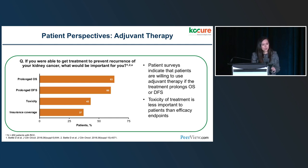What do patients care about when they're thinking through adjuvant therapy? This is a really unique take and survey-level data collected from KC Cure and our friends there. They asked the question, if you were able to receive treatment to prevent recurrence of kidney cancer, what would be important for our patients? Obviously many of them care about improving time until death, right? Improving overall survival. And a significant portion also care about prolonged disease-free survival and delaying time until recurrence.